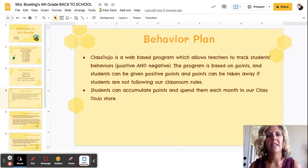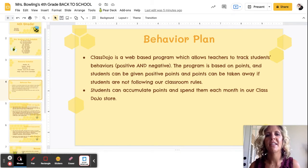Dojo will also allow you to see a lot of what's going on in the classroom. I like to post pictures of what we're doing, or videos of songs that they're singing. So check that frequently. It'll give you a good insight of our day.